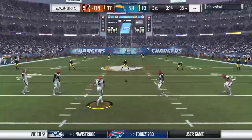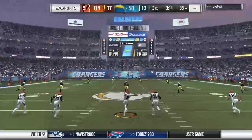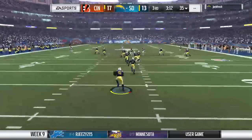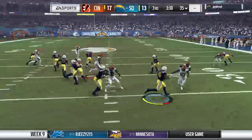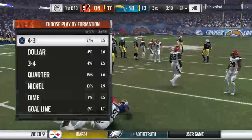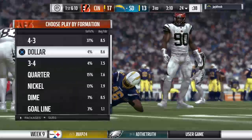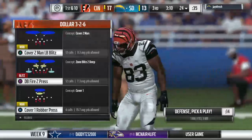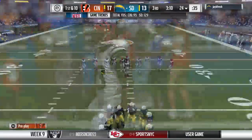Set now to kick this one away, and off it goes. This is taken at his 4. And a pretty good return here. He'll be stopped just shy of the 25 at the 24-yard line. And now San Diego getting set to go. And following the interception, we'll see what they can put together on this drive.